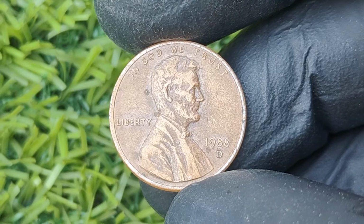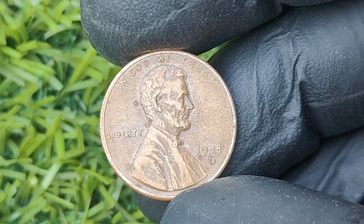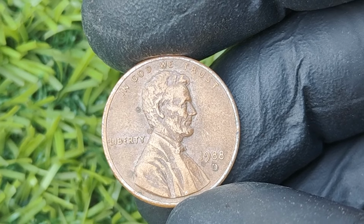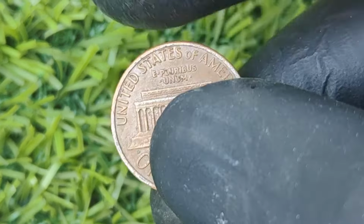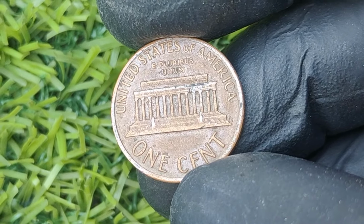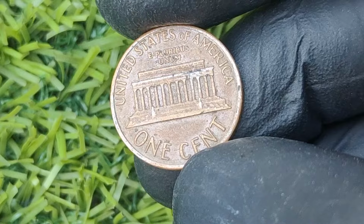Imagine waking up, grabbing a cup of coffee, and finding out that a single penny in your junk drawer is worth $284,000, or even millions. Before you laugh it off and skip to another video, ask yourself this. What if the penny that changes your life is already sitting in a dusty jar, silently aging while your dreams wait on hold?